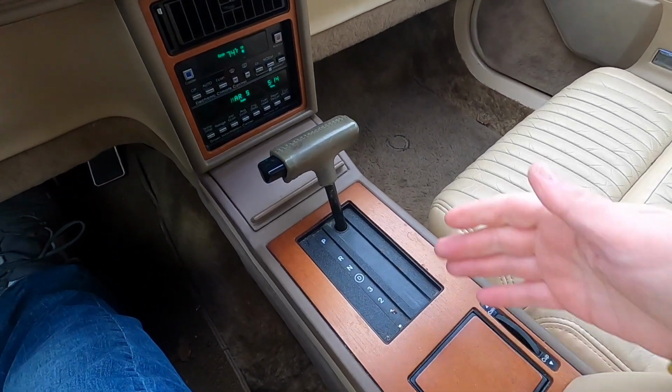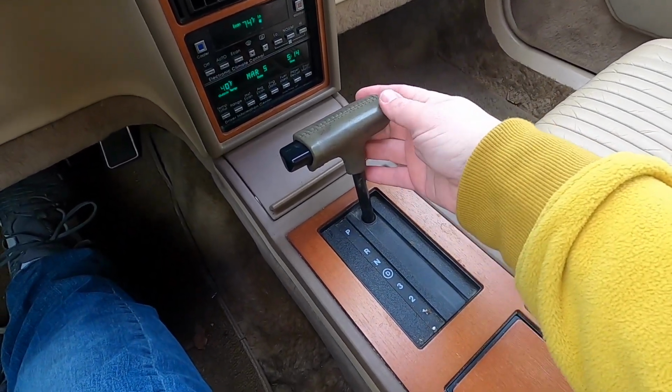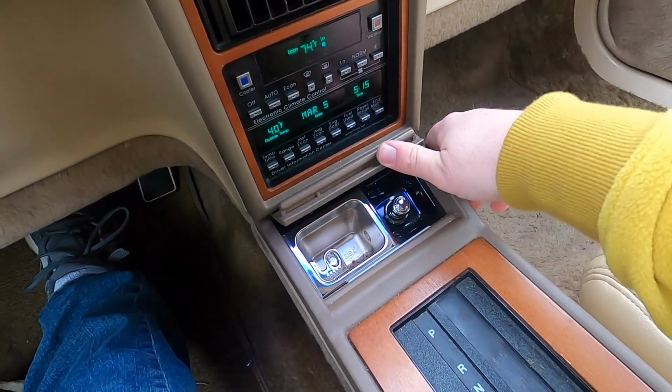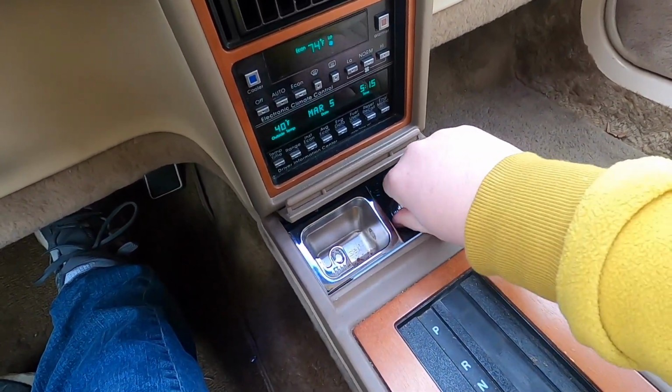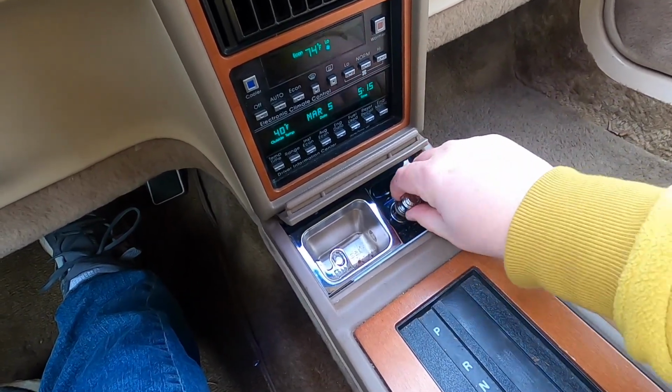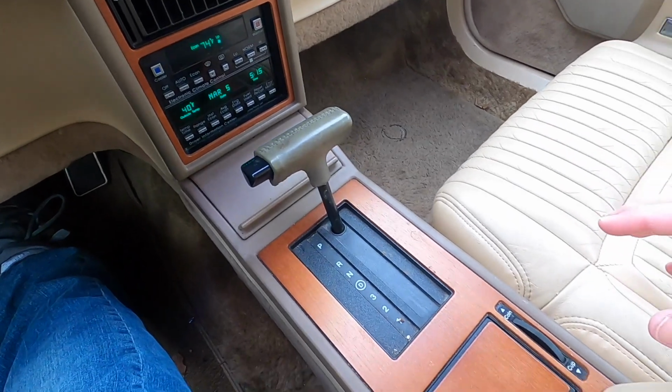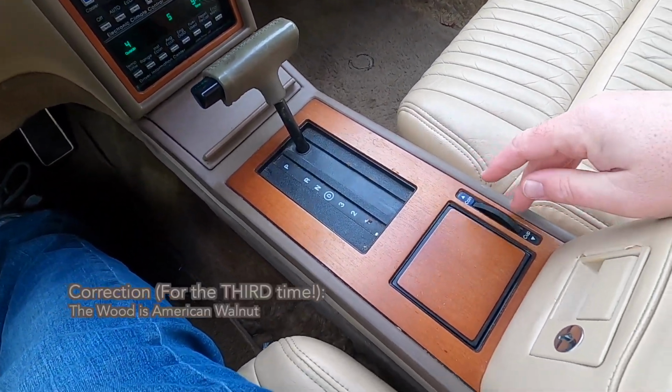Alright, moving down the console, as you can see here, nice large leather wrap T-handle shifter. Opening the console here reveals an ashtray and a cigarette lighter, and I don't believe this car has ever been smoked in. More of this driftwood accent here.